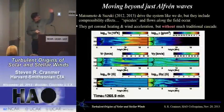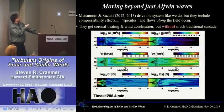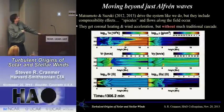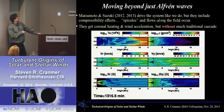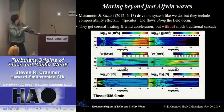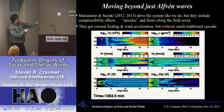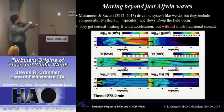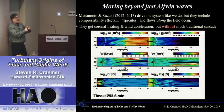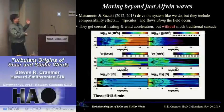Now there's another group, a Japanese group. Takeru Suzuki and his students and postdocs have been doing two-dimensional models that are driving the system in a very similar way. They have an expanding flux tube, they shake the bottom of the flux tube and drive Alfvén waves up. It's only two-dimensional, so they don't have both the X and the Y direction in the horizontal direction. So they don't have the turbulent cascade, they don't have the MHD effects that exist in these other models.